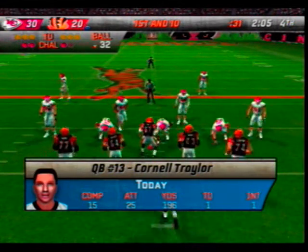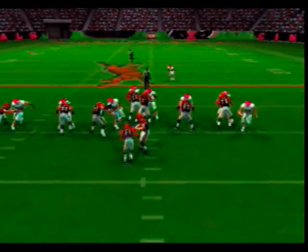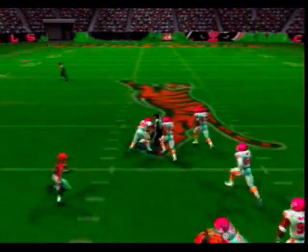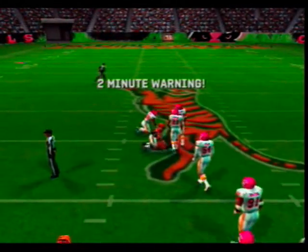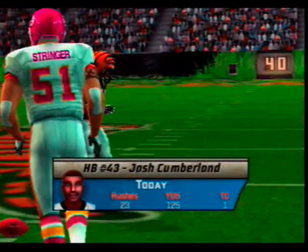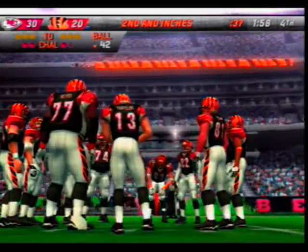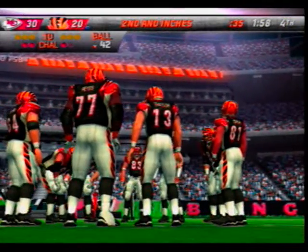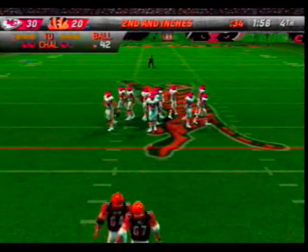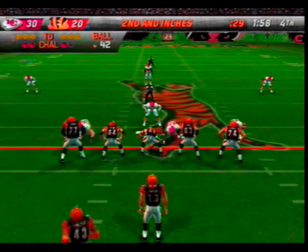Here we go. A screen. A play. Sam comes up to make the play. He's showing no signs of slowing down. That game puts him over 125 yards on the ground. Ball on their own 42. Ball on the 42-yard line.